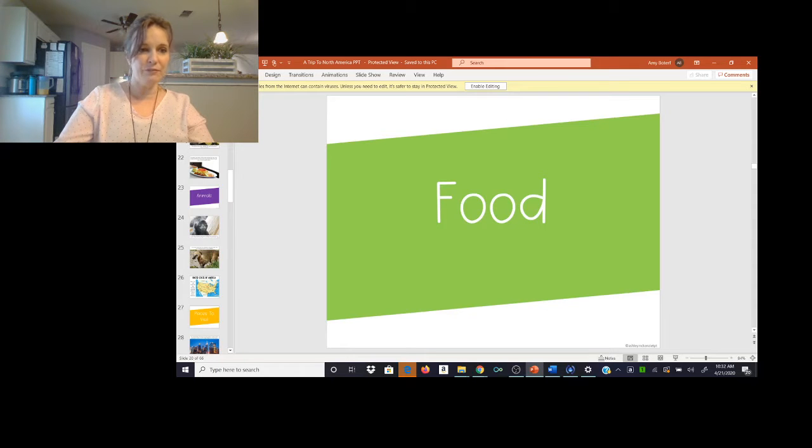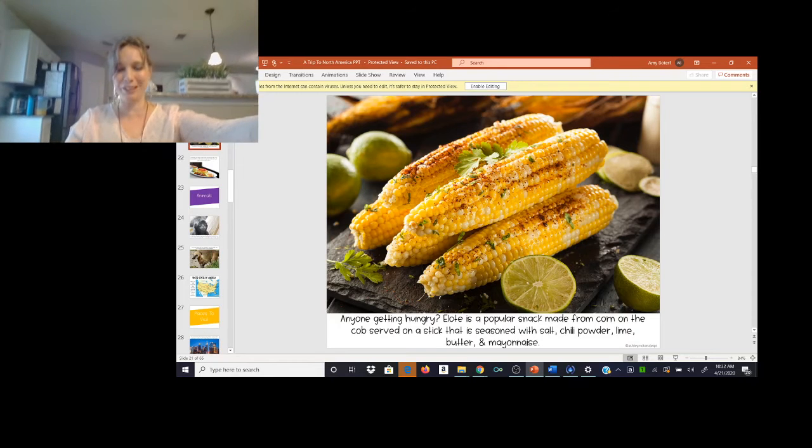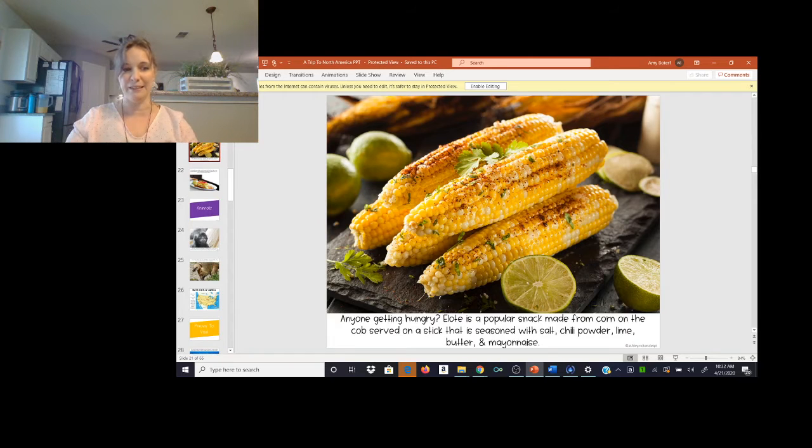So let's look and see what kind of food the Mexican people eat. Ooh, that looks so good. This says, is anyone getting hungry? I know I'm hungry. I'm starving. Elote is a popular snack made from corn on the cob, served on a stick that is seasoned with salt, chili powder, lime, butter, and mayonnaise. So when they're talking about on a stick, you have the cob, and then they just slide a stick on the end so you can hold it and eat it without getting your hands messy. All right, that looks delicious. Mexican street corn.